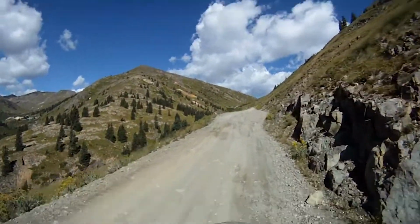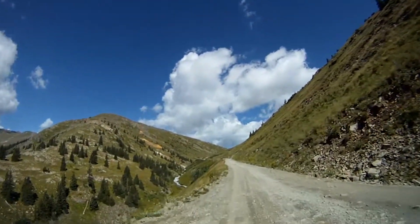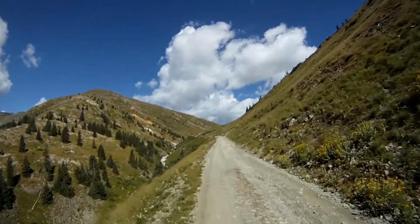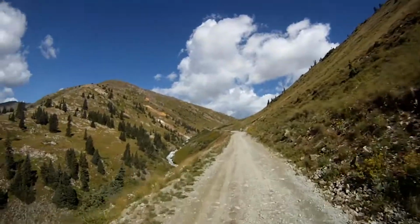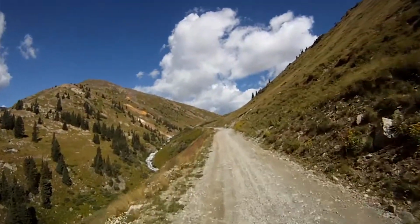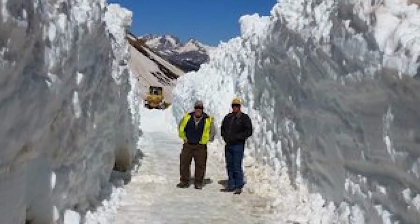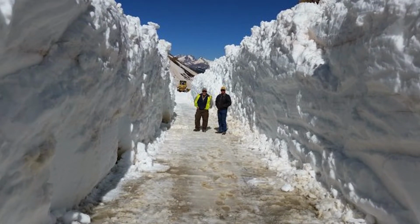So as I rolled up this county road that is maintained up until December and is closed from December through May because it's covered in 20 feet of snow. If you've ever seen pictures of this road, when the snow starts to melt, you'll see walls of snow and ice that are 15, 20 feet or higher.